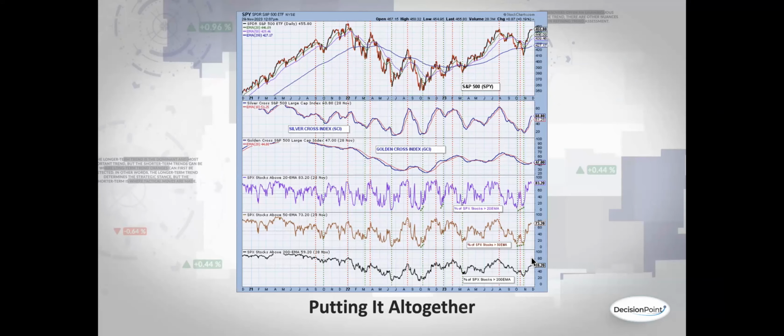Let's get back here. Okay, so we looked at the S&P. So let's look at some of the other industry groups, indexes and sectors. I know everybody's pretty interested in the mid caps, small caps, and the NASDAQ. So we're going to look at those really quickly. All right. So this is the S&P 400.